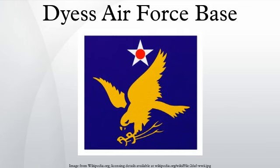One of the many unique features of Dyess is its extensive collection of static military aircraft on display. Collectively known as the Linear Air Park, it contains 30 aircraft from World War II to the present, many of them formerly based at Dyess, and is located along the base's main road, Arnold Boulevard.